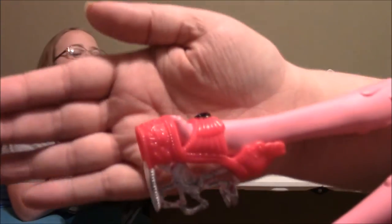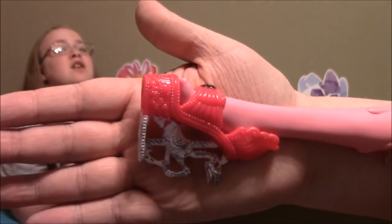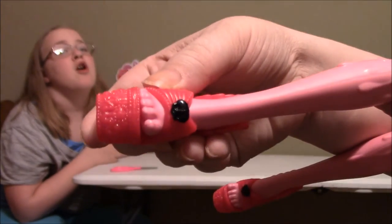Not her shoes. Show them shoes. I am. I'm showing them right now. I said gorgeous, gorgeous shoes. I had accidentally said show her the shoes.